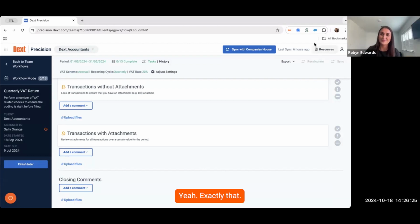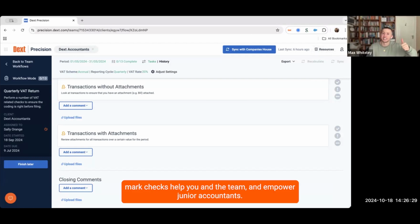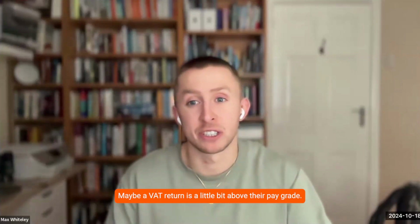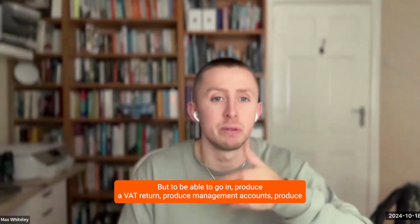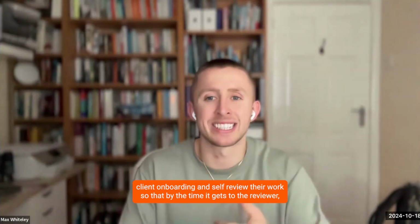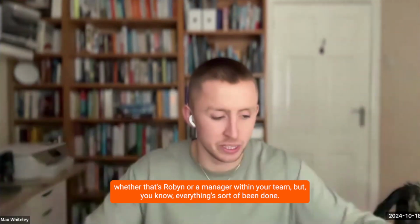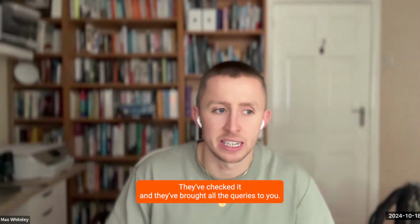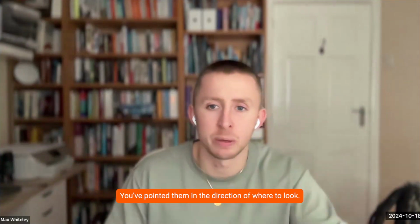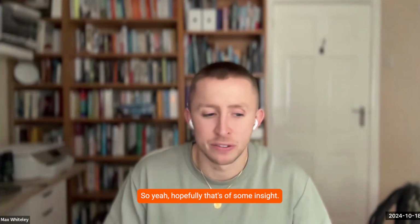Yeah, exactly that. Perfect. Organized, smart checks to help you and the team and empower junior accountants, for whom a VAT return may be a little bit above their pay grade, to go in, produce a VAT return, management accounts, client onboarding, and self-review their work. So by the time it gets to the reviewer, whether that's Robyn or a manager within your team, everything's been done, they've checked it, and they've brought all the queries to you. You've pointed them in the direction of where to look. So hopefully that's of some insight.